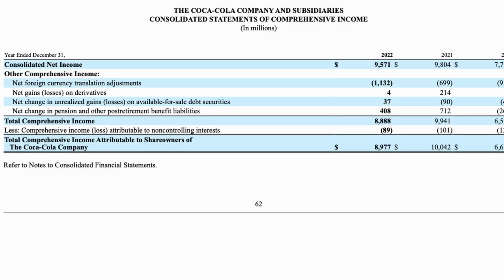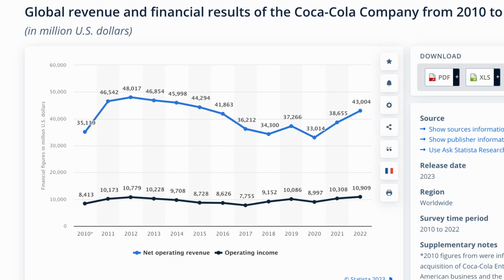Looking at the financials of Coca-Cola, it's not hard to see why it's an investor's favorite. On its $43 billion in annual revenue, Coca-Cola retains about $9.5 billion as its net income, or about 22%. This, of course, is very healthy. If we look at the trend since 2010, revenue has moved around a fair bit. However, the company always manages to keep its profitability at about the same level.